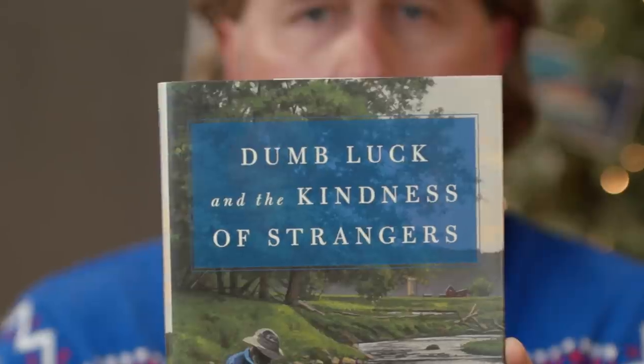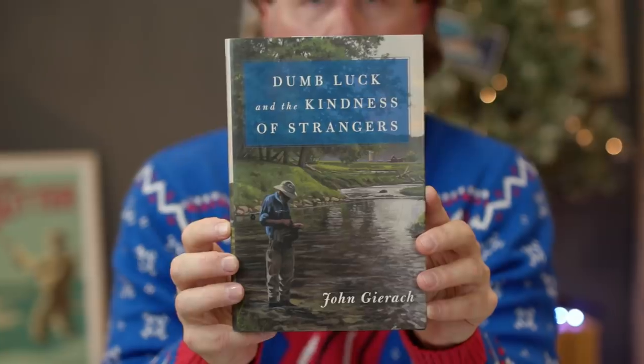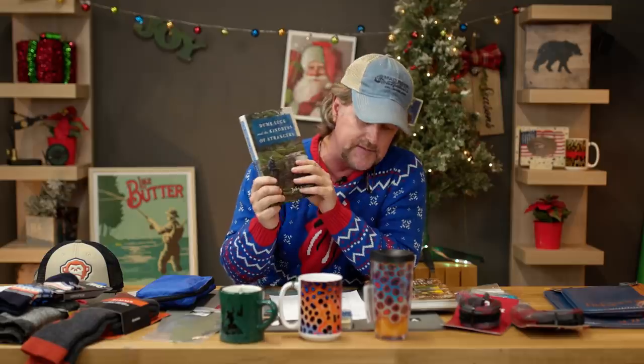How about books? Everybody knows how I feel about books. I read books, that's how I learned. I still read almost every day. We still have some of John Gierek's new book called Dumb Luck and the Kindness of Strangers. This is a must read, lots of fun, would make for a great gift idea.